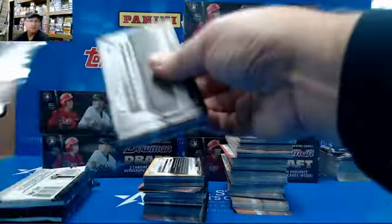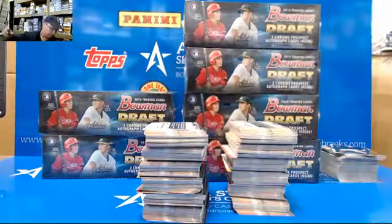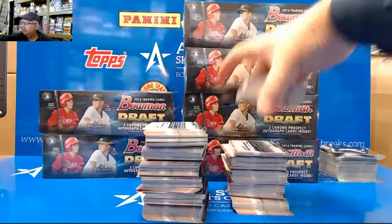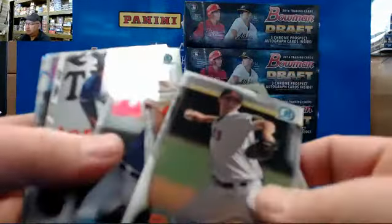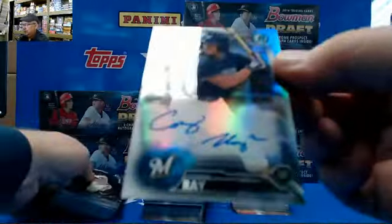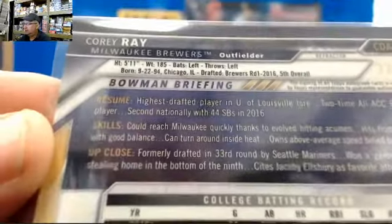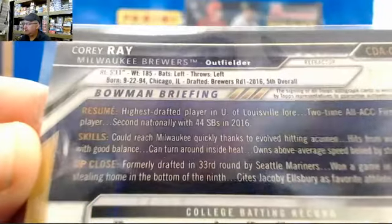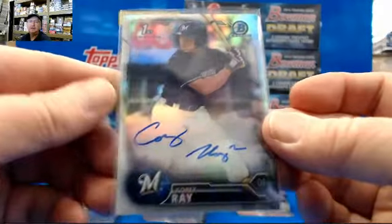Derek, if you want to see anything in particular, just let me know. Tyler Beatty. Corey Ray. 333 out of 499. And he was a first round 5th overall for the Brewers. Man, you're doing well with the hitters so far.